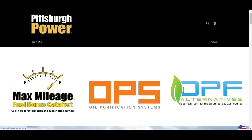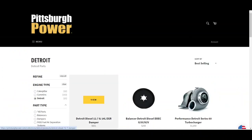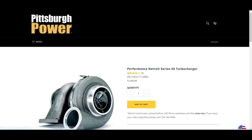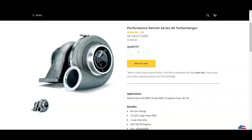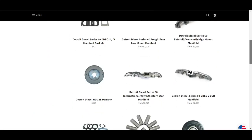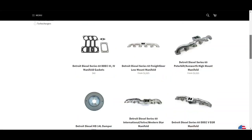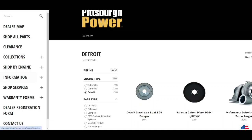Okay, let's go to Pittsburgh Power, another place I get parts from. Let's take a look at what they got for Detroit. Looking at their turbos, they also got the performance turbo. It's not the 1702, it's their own version of the turbo. $1,050. Hey, if you want to get it from them, you can get it from them. But this is for an 03 and older, 12.7 DDEC 3, DDEC 4. Let's keep it moving. If you want to go fancy, go ahead and get that exhaust manifold too, with the turbo. Let's see. Let's keep looking.